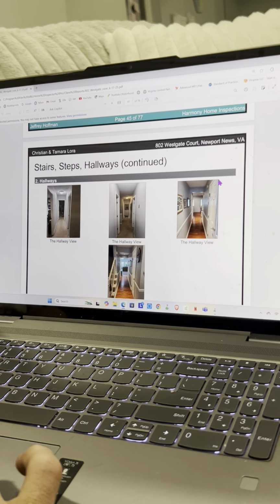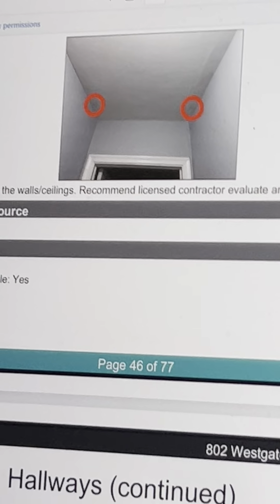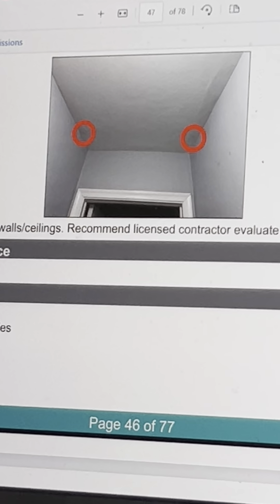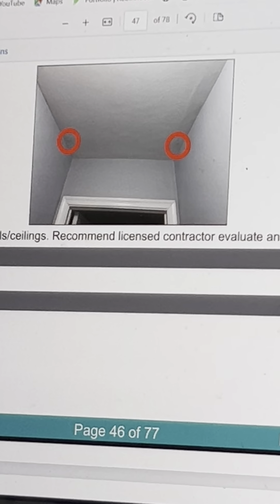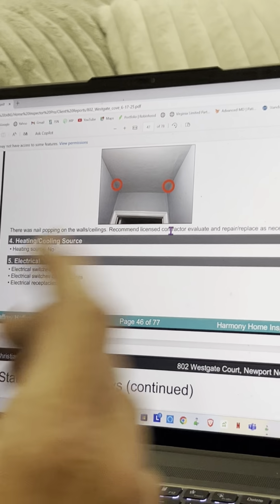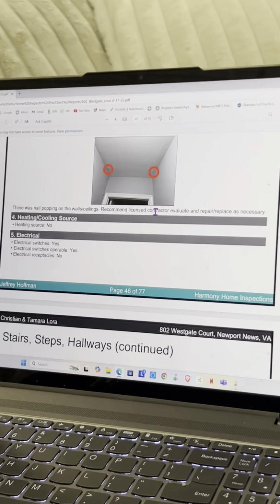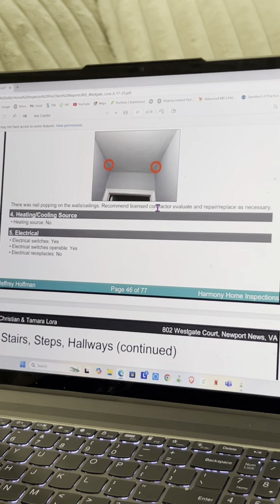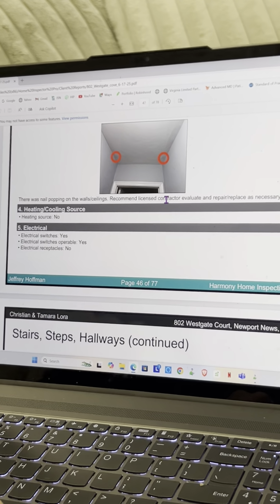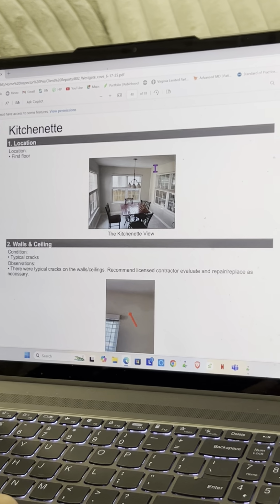Crawl space is in good shape. Encapsulated, right? Yeah. It does have a dehumidifier down there that was working like it should. What is this? This is just nail pops. Oh, okay. That's ceiling nail pops. So a nail pop is what happens whenever they put the sheetrock up: a nail sometimes gets a little moisture or humidity and it'll expand and then contract, and then it makes a nail pop. It's very common.